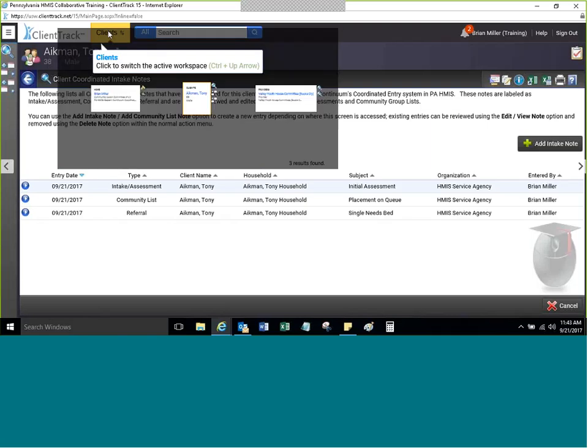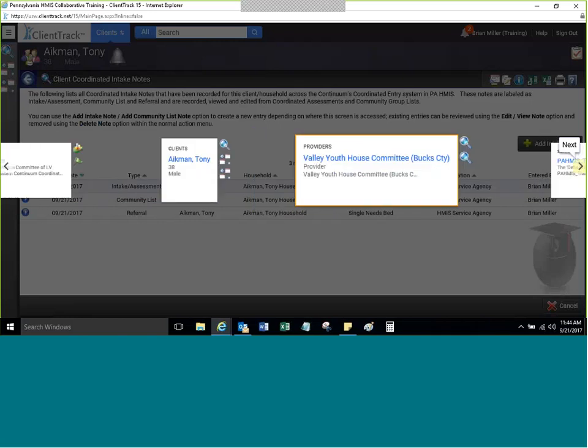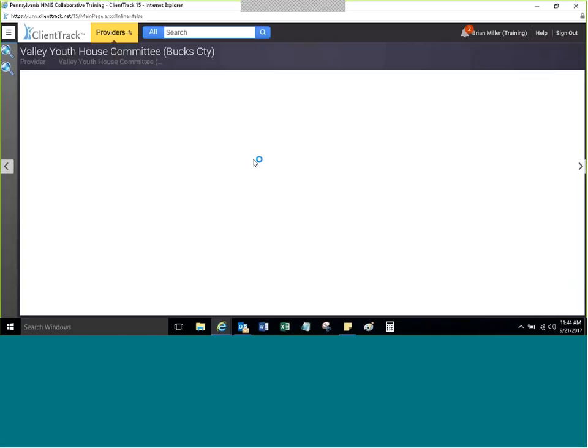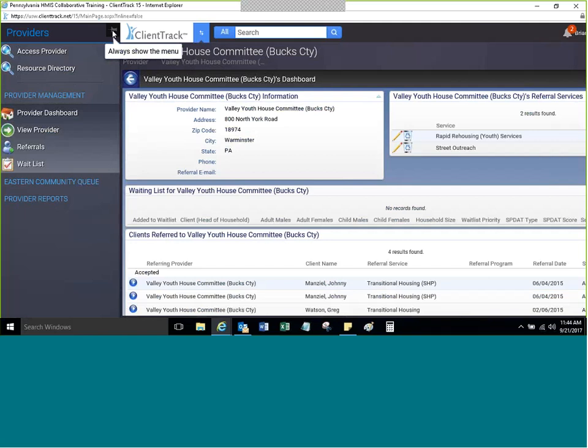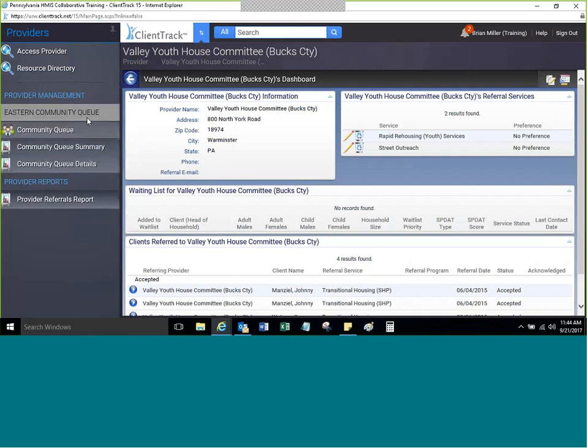You do have to change your workspaces, or tabs, within HMIS. We want to go to the provider tab. And I'm going to pin my provider tab back. So when you go in here, this is basically going to give you all the options that are necessary for getting to the Eastern Community Queue.